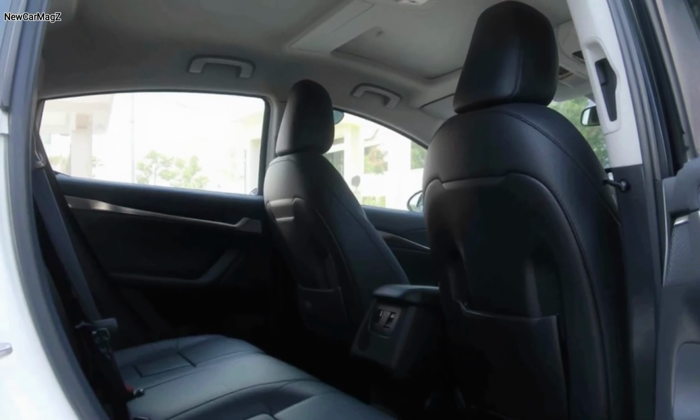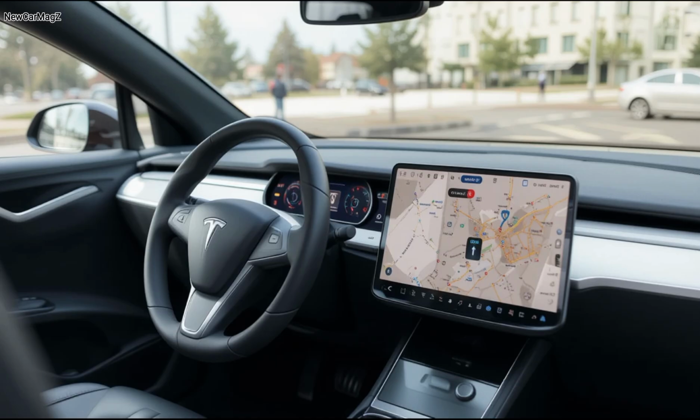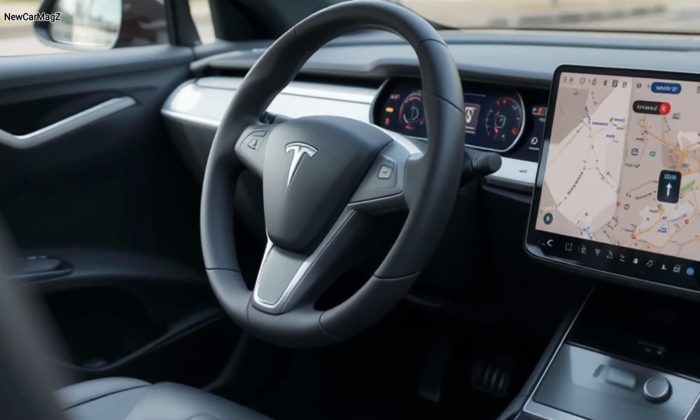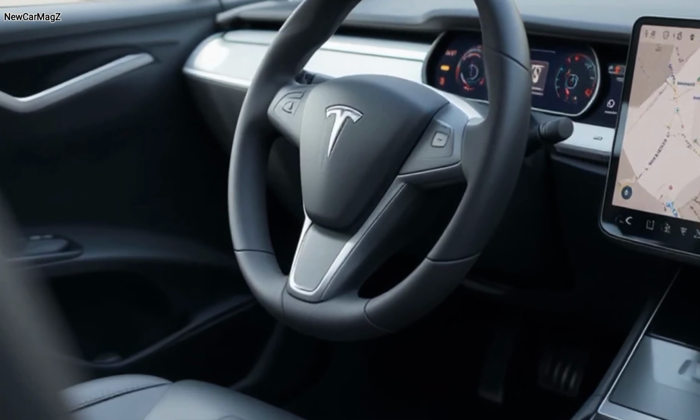And yes, let's talk tech. The infotainment system includes native apps like Netflix, YouTube, Spotify, and even full video games.